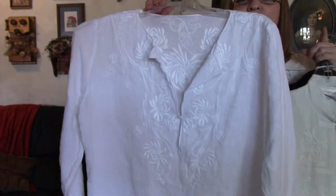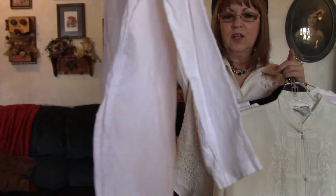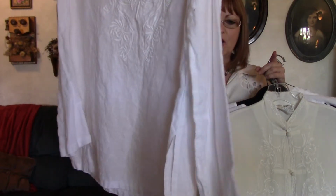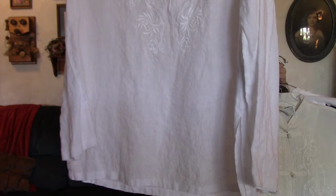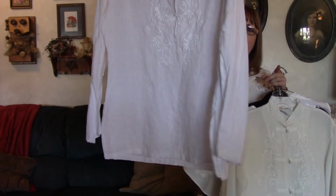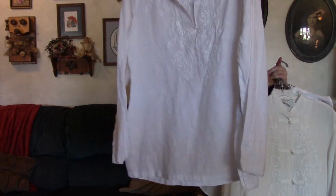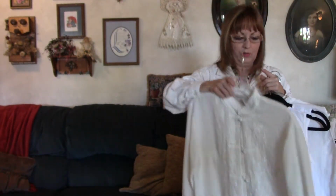Can you see the embroidery on this? Look at that. And look at the embroidery on the back. Just gorgeous. And it's got these long arms here and everything. I'm going to make this bohemian, I believe. I don't know, I may add some color to it. I'm not sure what I'm going to do. Or I might make it into a wedding dress.